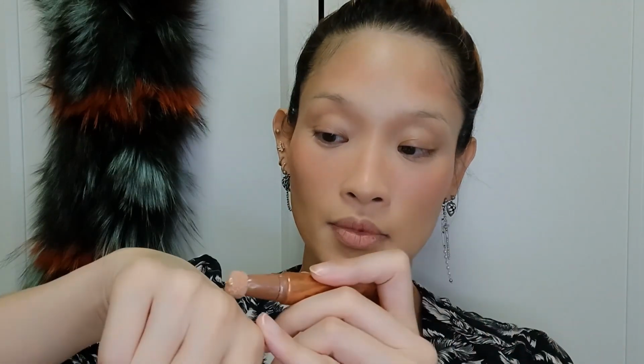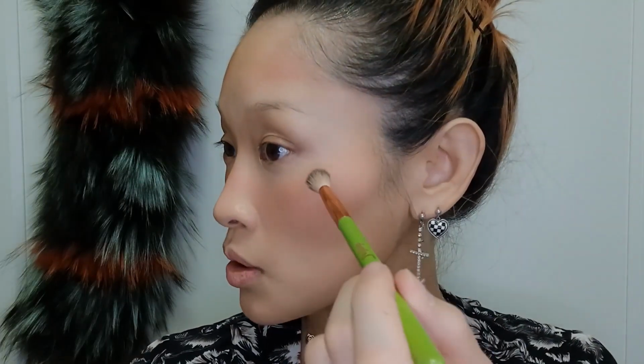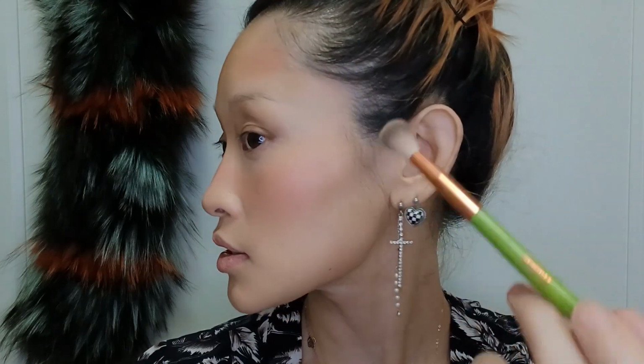It's like this. It's like a champagne color. I'm going to apply that with another fluffy brush. Just gently, making sure it's not going to mess up the other product. You know, maybe I'll just use my finger.